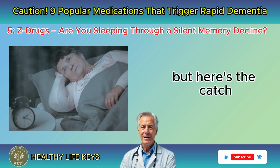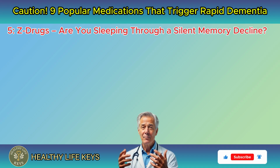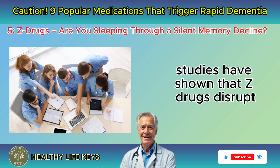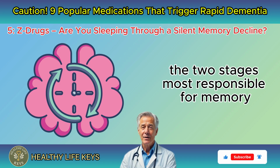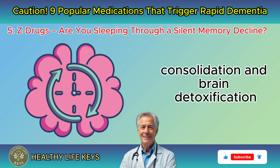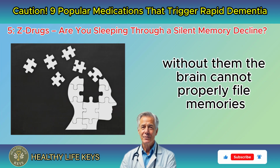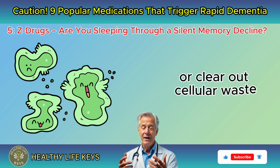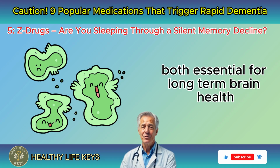But here's the catch: they don't replicate the full sleep cycle. Studies have shown that Z-drugs disrupt REM and deep sleep, the two stages most responsible for memory consolidation and brain detoxification. Without them, the brain cannot properly file memories or clear out cellular waste, both essential for long-term brain health.